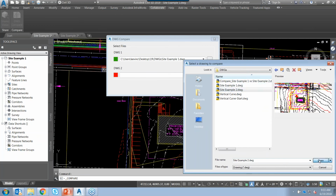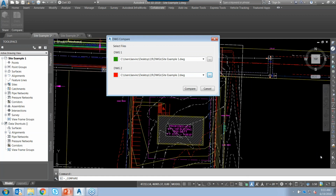And there's that same one. I'm just loading it into this. Now, before I actually load this, it creates sort of a third composite drawing of both of these. But you notice on the left-hand side, it'll say drawing 1, and there's a color here.